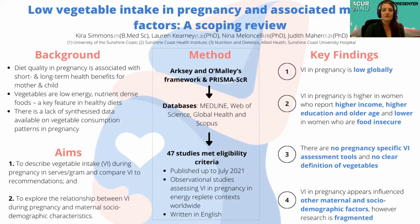I conducted a scoping review on the literature to determine vegetable intake in pregnancy. This is important because diet quality in pregnancy is associated with both short and long-term benefits for both the mother and the child. We know that vegetables are low in energy and high in nutrients and make up an important component of a healthy diet. Although healthy eating is identified as a priority for pregnant women and also by pregnant women themselves, many remain below recommendations. The needs of populations differ by demographics, and so there's a real need to understand current vegetable consumption patterns of pregnant women in different demographic settings, especially those who are socioeconomically disadvantaged.